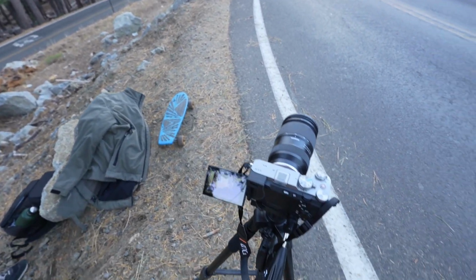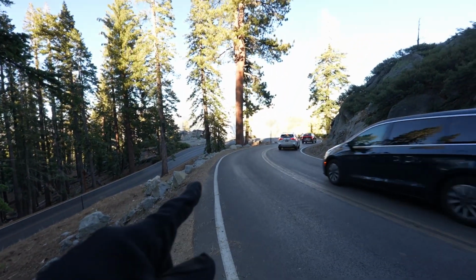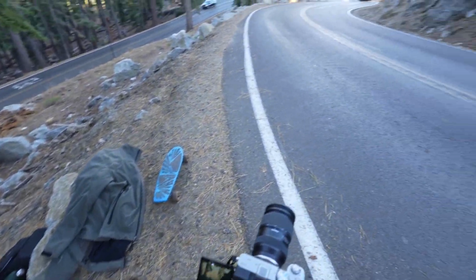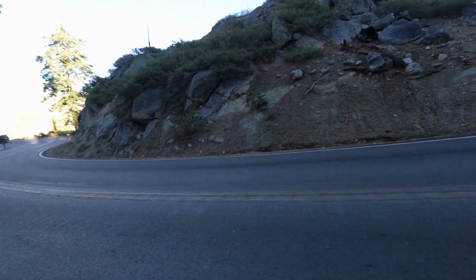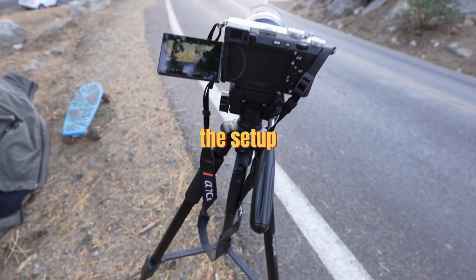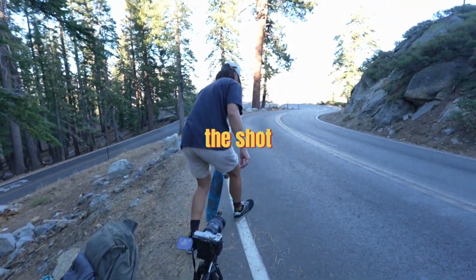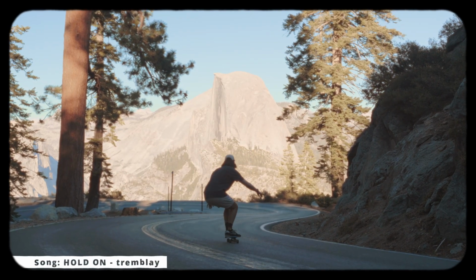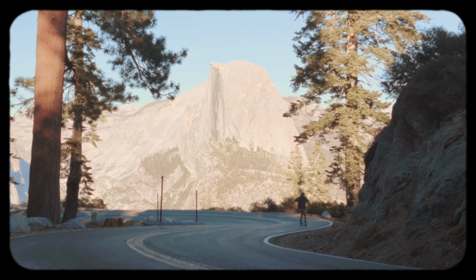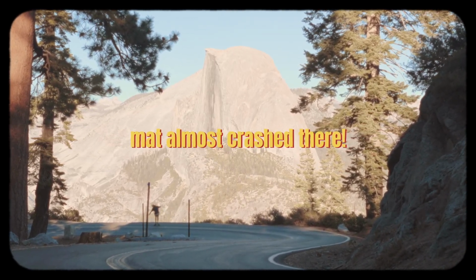There's Matt's skateboard. Here's the shot. I don't know if you guys can see it. Gonna be skating down there with Half Dome right in the middle, getting the outfit ready. And we're literally right on the edge of the road. Here's the setup. And there's the shot. That almost crashed there.